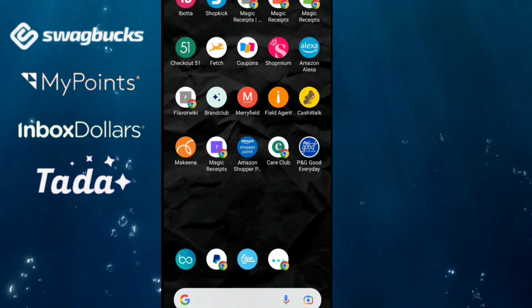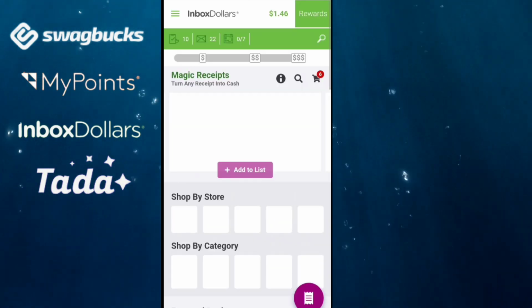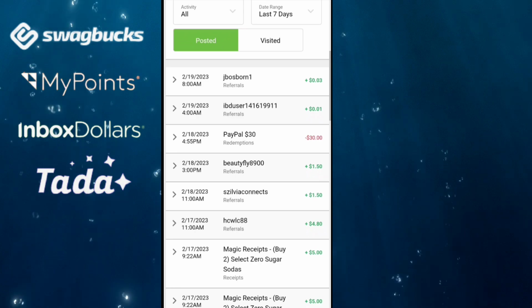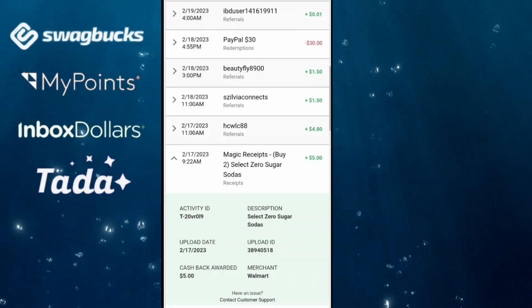Am I missing one? Did I do Inbox? I don't think I did. Same thing here. Click your points, activity, scroll down. The process is the same for all of these. All right, customer support, contact customer support. It's the same thing for all of them.